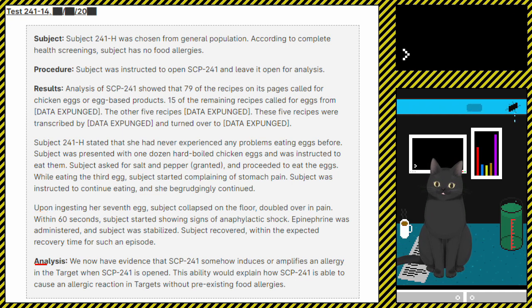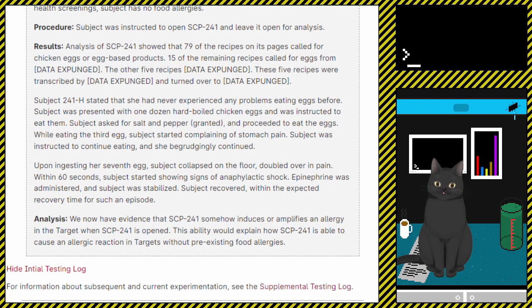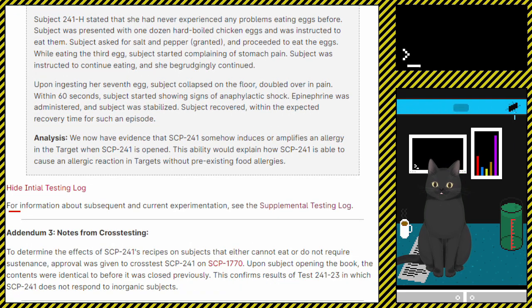Analysis. We now have evidence that SCP-241 somehow induces or amplifies an allergy in the target when SCP-241 is opened. This ability would explain how SCP-241 is able to cause an allergic reaction in targets without pre-existing food allergies. For information about subsequent and current experimentation, see Supplement Test Log.